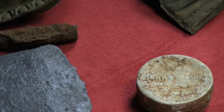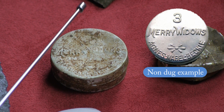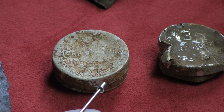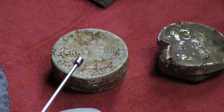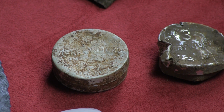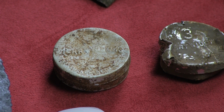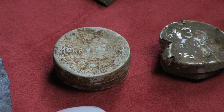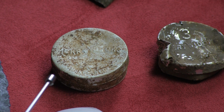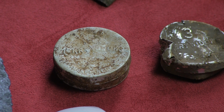I found a couple of tins, and I thought this one had nothing on it, but when I cleaned it off a bit, it says 3 Merry Widows and has the names of the women who made the company. Agnes, Becky, and what's the third one? I can't remember right now, but this is a condom tin. It would hold 1 condom, and it was before latex condoms, so it was made out of cement rubber. And gross! They were reusable.